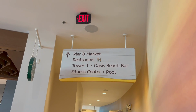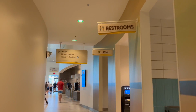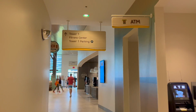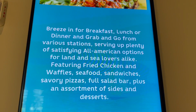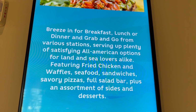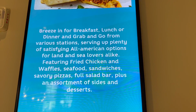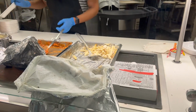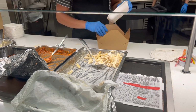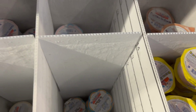The Starbucks line will always be popping, but now we are headed towards the Pier 8 Market, restrooms, Tower 1, Oasis Beach Bar, fitness center, and pool. You can get your boarding passes here if you don't have them already. Here's some restrooms, an ATM, and it's gonna get busy over here because we're headed to the Pier 8 Market. Breakfast, lunch, dinner, they have grab and go. We came in here last night pretty late. It closes at 10, but the grab and go was open until 11, and they had pizza, pasta available that we were just able to grab and pay. They also had some things just like cereal and snacks and mini melts.